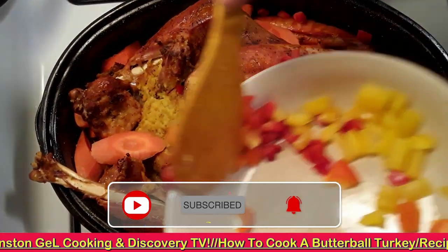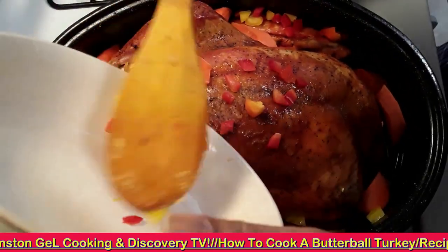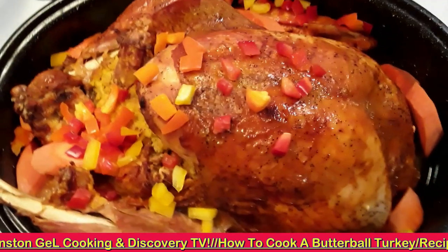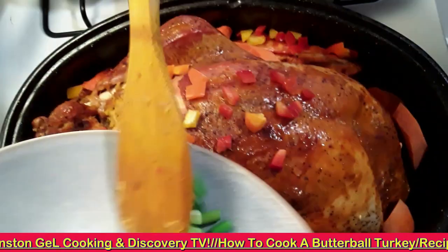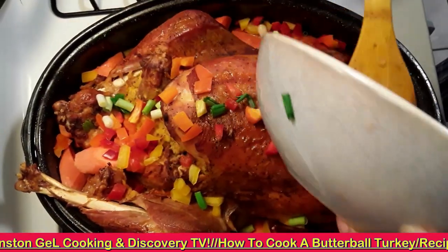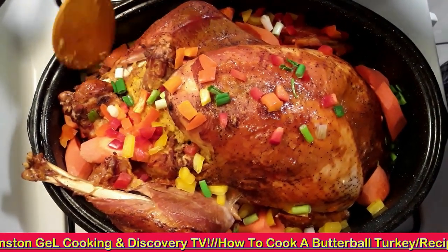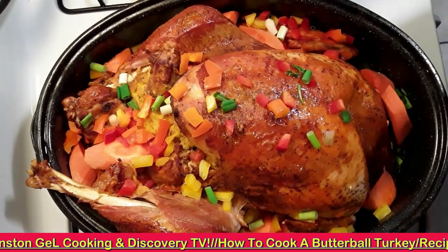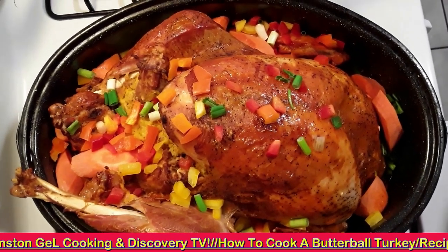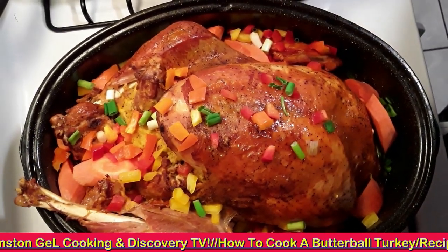Off with some bell peppers. All right, there you go. That's Thanksgiving, Christmas turkey. All right, so I'm going to put it back in the oven so I can finish cooking.